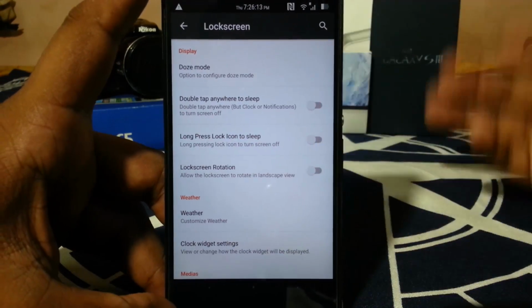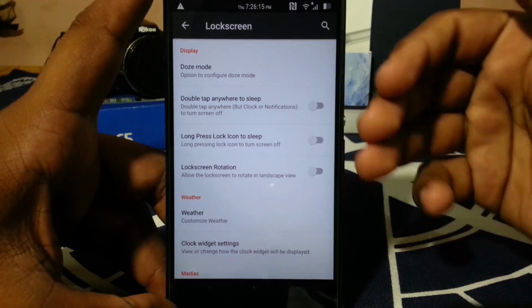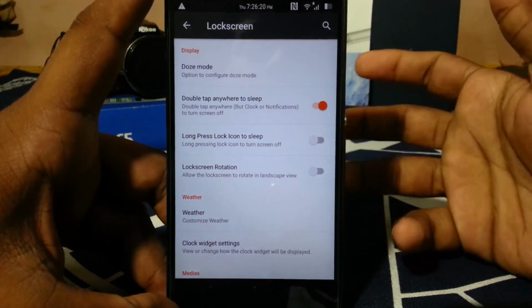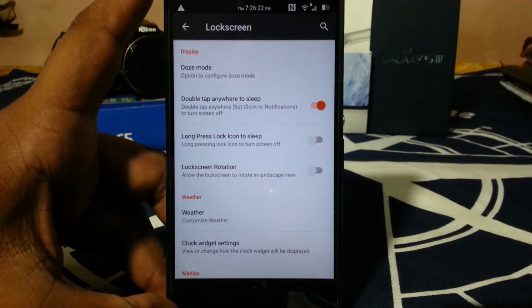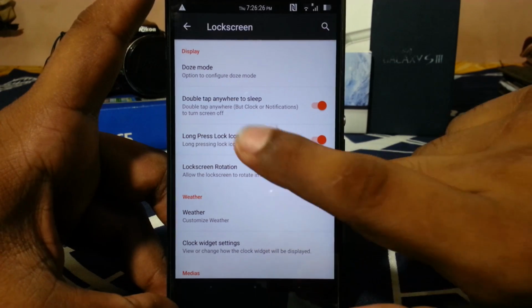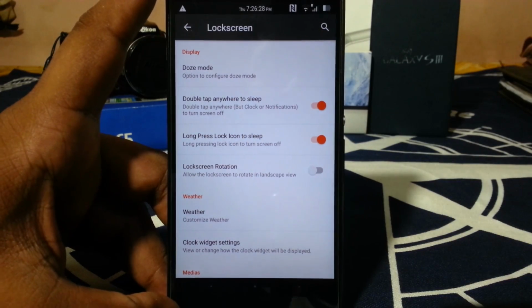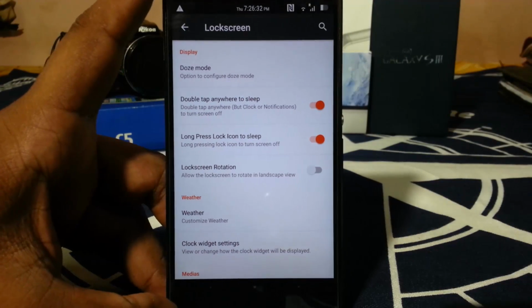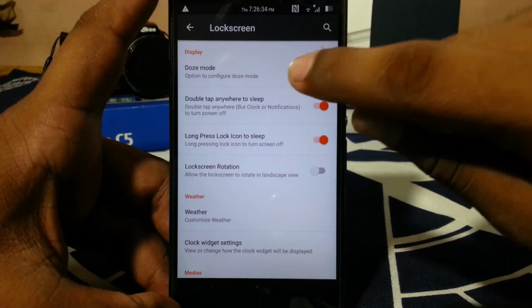Now the lock screen mode. Now lock screen options do have a lot to give you. For example, double tap anywhere to sleep. In the lock screen, if you just want to see the time and you want to sleep the phone, just double tap and it will go back to sleep. Long press lock icon to sleep. I would have liked this one to be long press lock icon to enable torch rather than this one, but hey, I am probably happy with whatever is given to me.